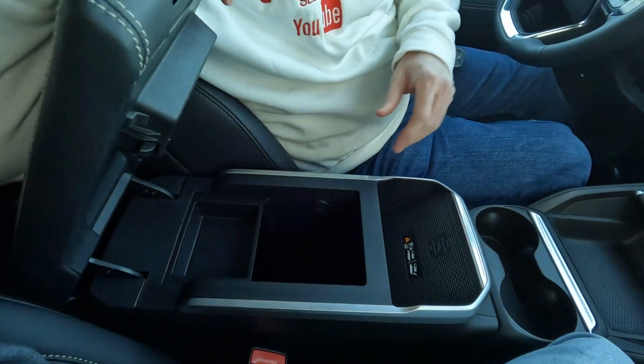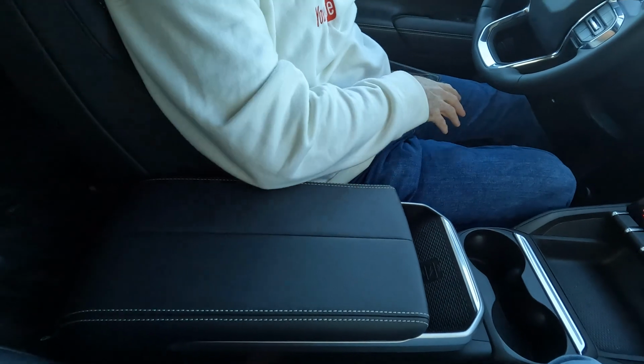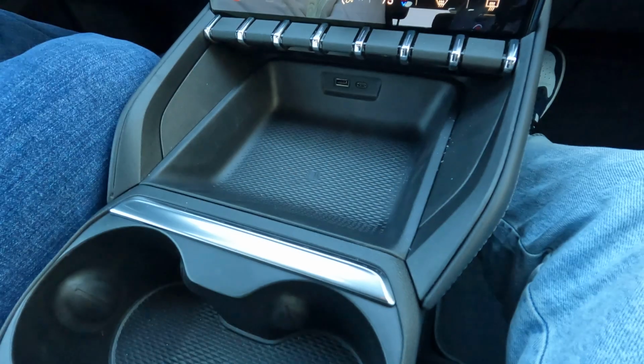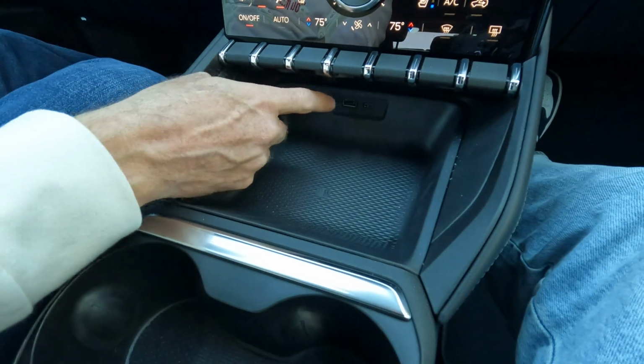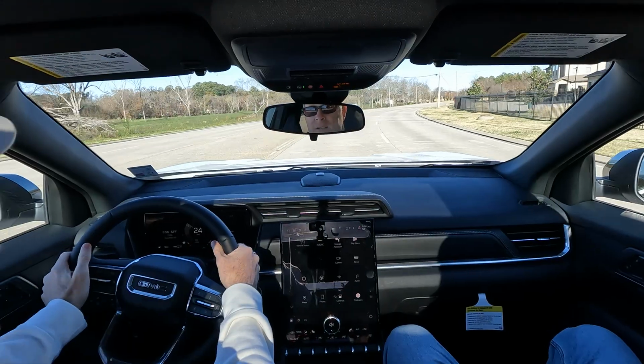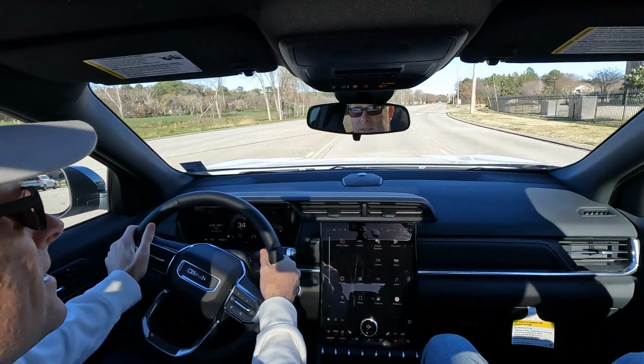And you also have power adjustable seats for the driver and the passenger. And in case you didn't see it earlier, I don't know if the angle provided for it, we do have a couple of USB options right here. All right, let's get out on the road for a quick test drive and see what happens.